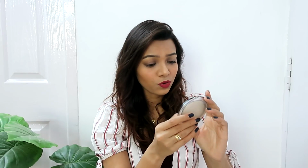So next we have a highlighter. I've put it on my nose, on my forehead, on my cheeks and everywhere. I absolutely love this highlighter. This is the Makeup Revolution Vivid Baked Highlighter. It's called Golden Lights. This might look silvery, but to my surprise, when you actually smudge it and apply it on your face, it gives this nice golden highlight instead of a silver highlight. And I feel like a golden highlight suits Indian skin tones a lot better than a silvery highlight.